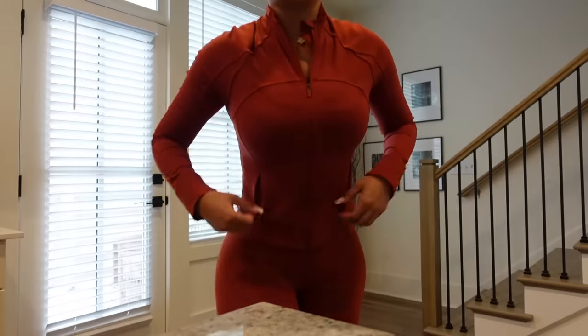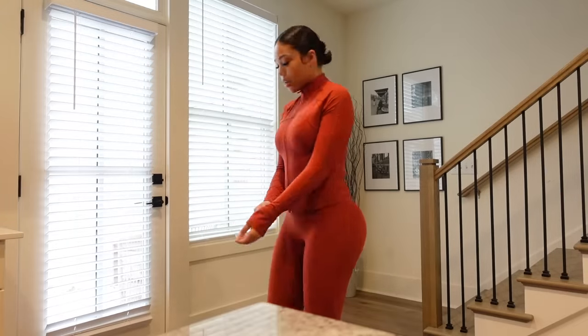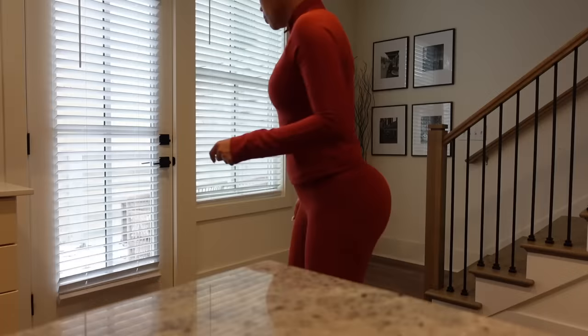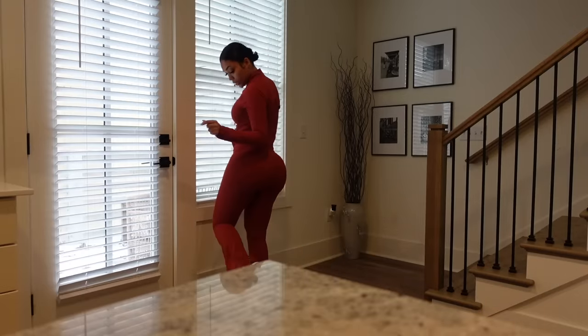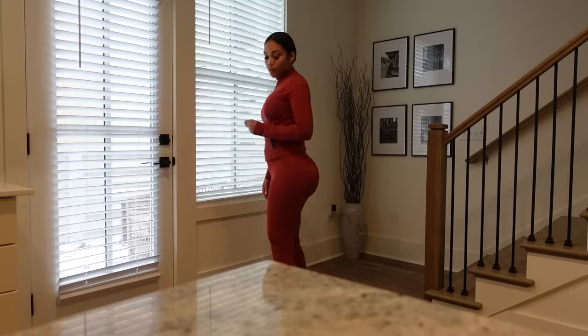I kind of wish I got a 6 because I want it a little tighter here. But I love this color. And I love how it is boot cut. I don't know if you guys can see me, but I love the boot cut. I love that they're actually long enough. Like, they're actually really long enough.